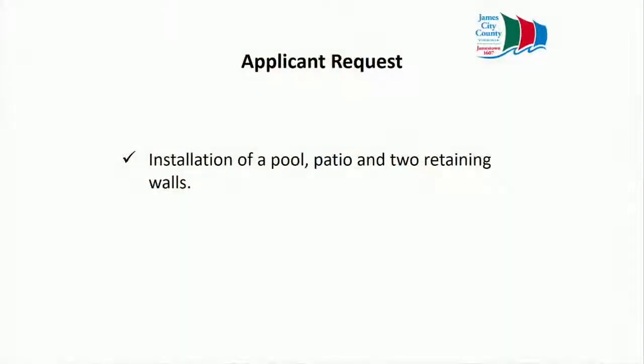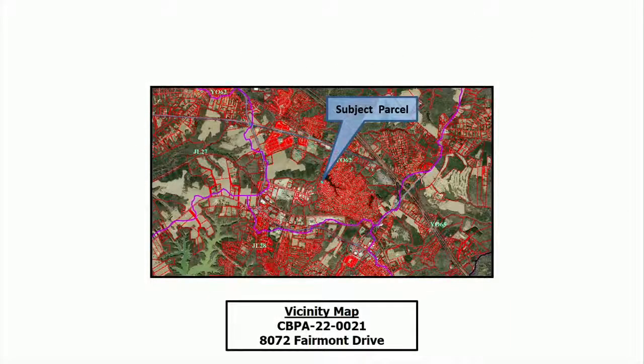Mr. Jimmy Stringer, Home Turf Landscapes, has applied for a Chesapeake Bay exception on behalf of Mr. Paulo and Ms. Marcella Delgado for encroachments into the RPA buffer for the installation of a pool, patio, and two retaining walls on property located at 8072 Fairmont Drive within the Windsor Ridge subdivision and the Ware Creek watershed. On the vicinity map, you can see the subject parcel outlined in blue and the watershed outlined in purple.